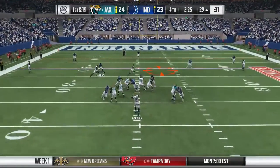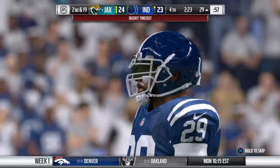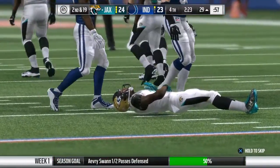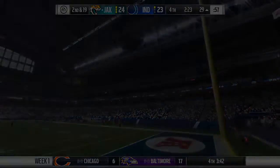Now they'll throw it. Bortles. He couldn't quite hold it. Got hit. Ball pops out. Incomplete. And now we'll get a timeout. Looks like we've got a Jaguar in some discomfort down there on the field. Hate to see this. Week 1 of the season. We'll be back.